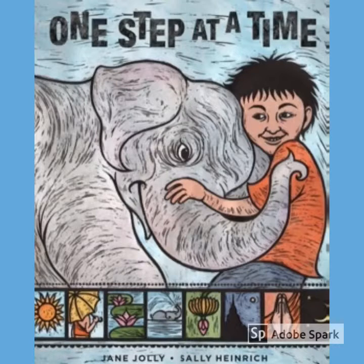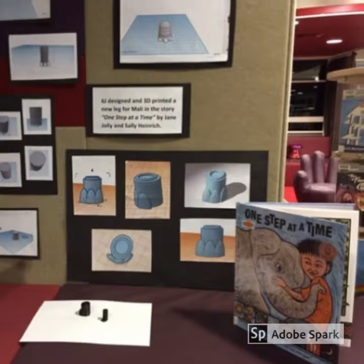One Step at a Time is a very touching story of a little boy and his elephant Marley, who has stood on a landmine. The little boy cares for Marley, and Marley is eventually fitted with a prosthetic leg. The Year 6 girls, using Tinkercad, designed a new leg for Marley and then 3D printed it.